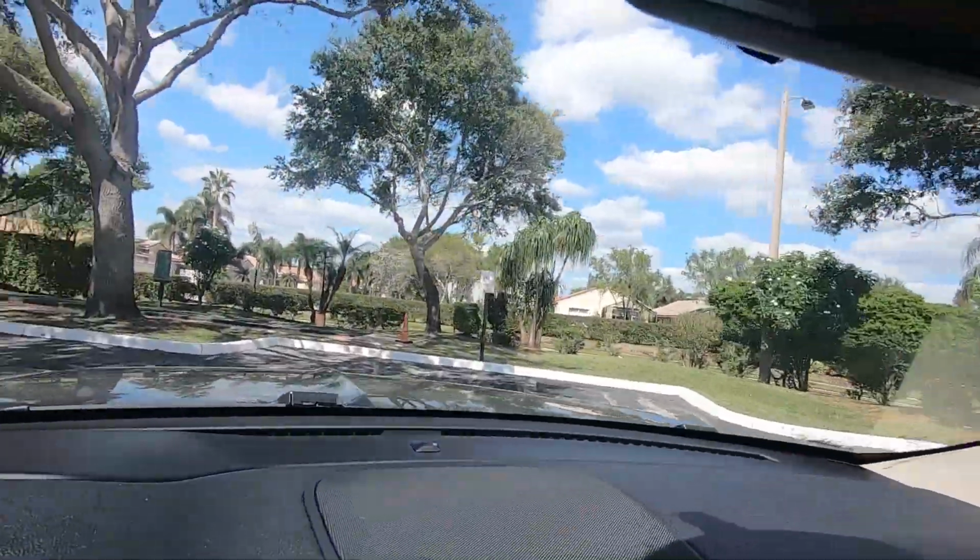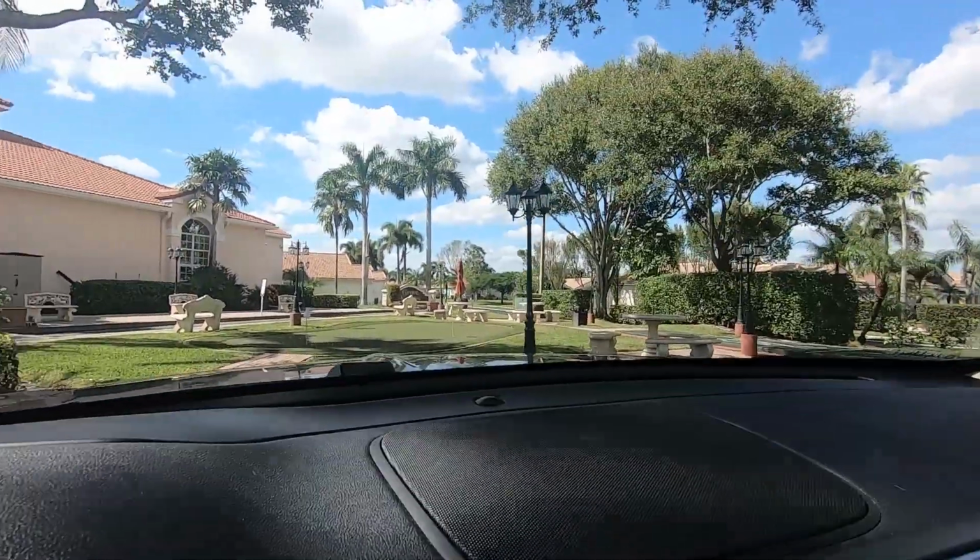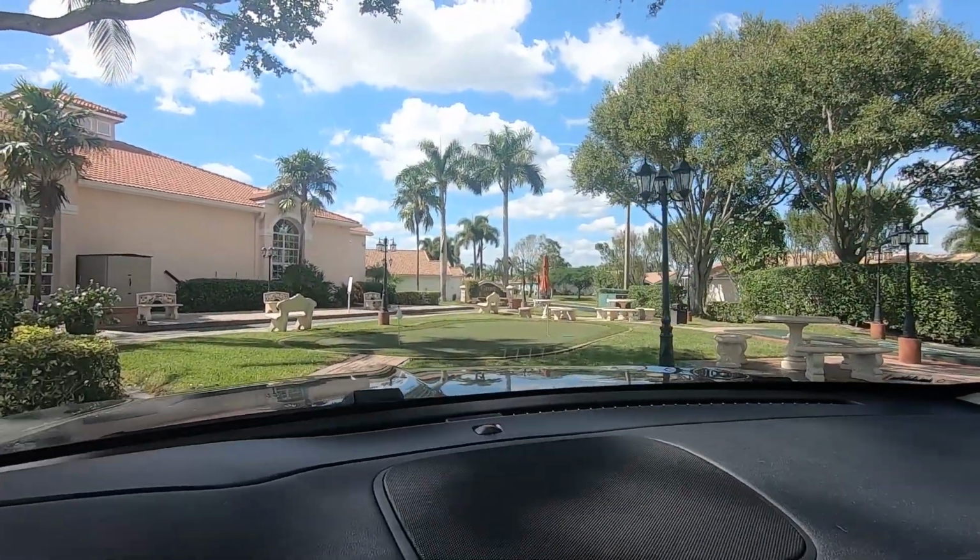So I just want to get out and show you this common area where the clubhouse is. Okay, so I just moved to the other side of the parking lot. They have a big clubhouse here, which includes a library, a card room, fitness center.